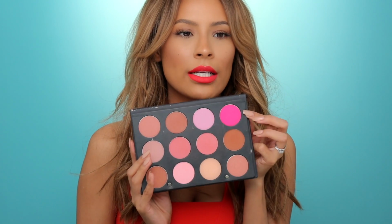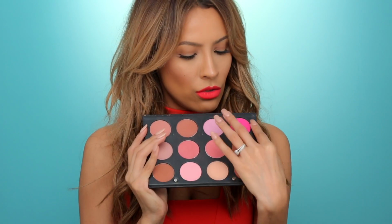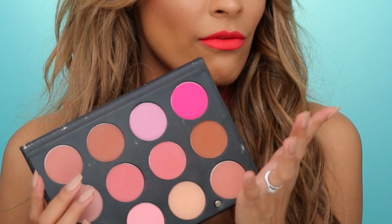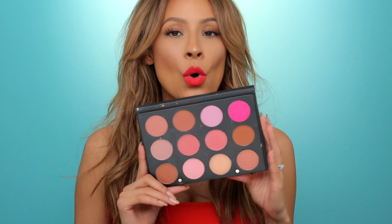This is probably the only one I don't really use. Actually, these two I don't really use. This one's a little too light for me. This one's, you know, a little too bright for me. This is a really good on-the-go palette. I've been using all the blushes from here basically every day.